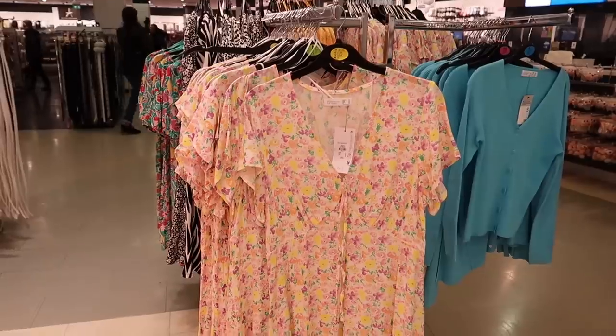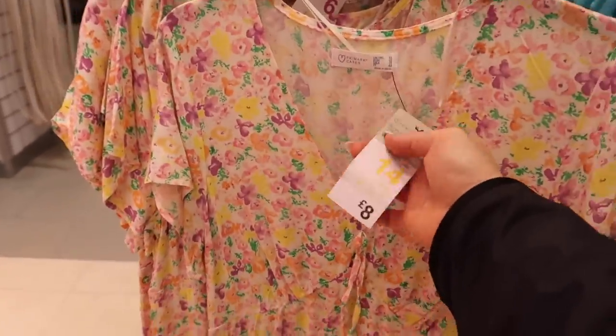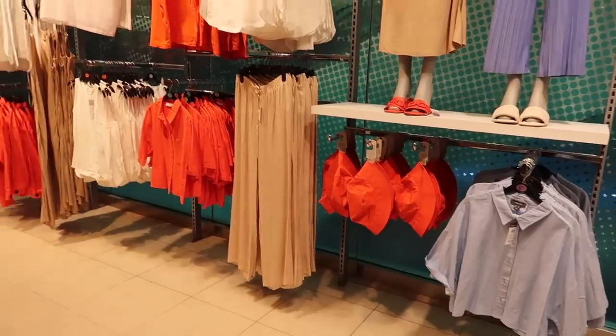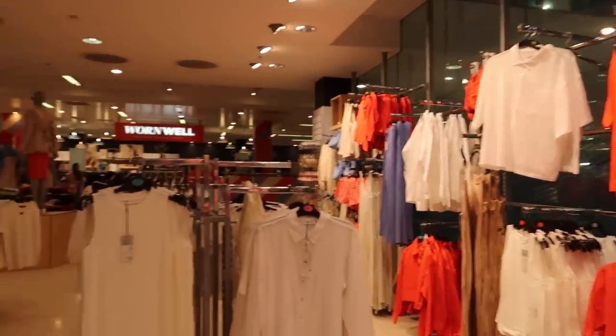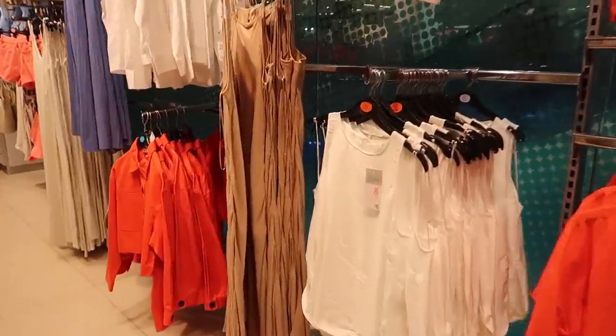It's different. They've also got this little ditzy floral dress, which again is lighter fabric. It's only £8. This section is really aesthetic. We've got a lot of whites, a lot of beiges. Oh my goodness, what is this dress?